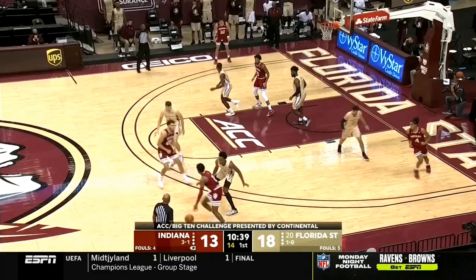While we're on the topic of spacing, there was a stretch in this first half, with around 11 minutes to 9 or 10 minutes left in the first half, where I thought IU spacing was as good as I had seen it all season, and they were able to get great looks off of that spacing.